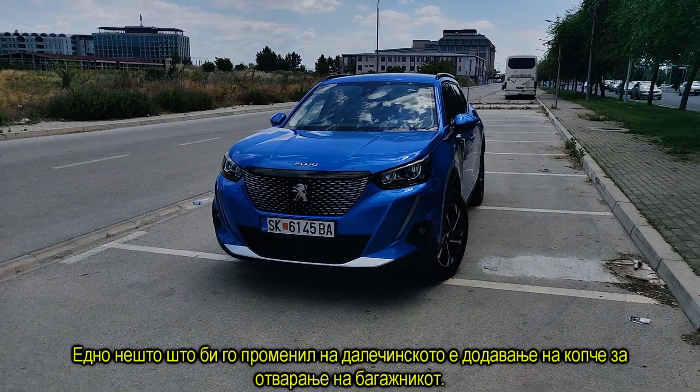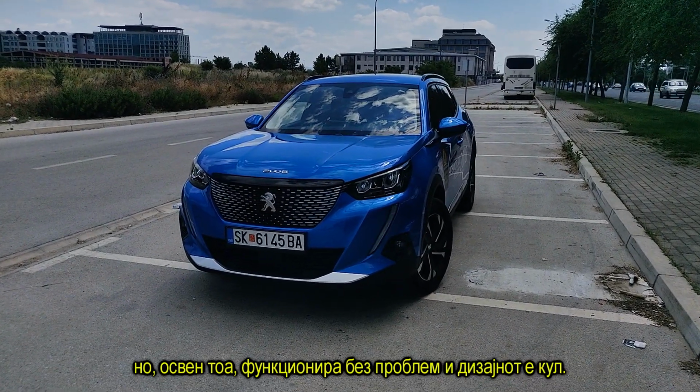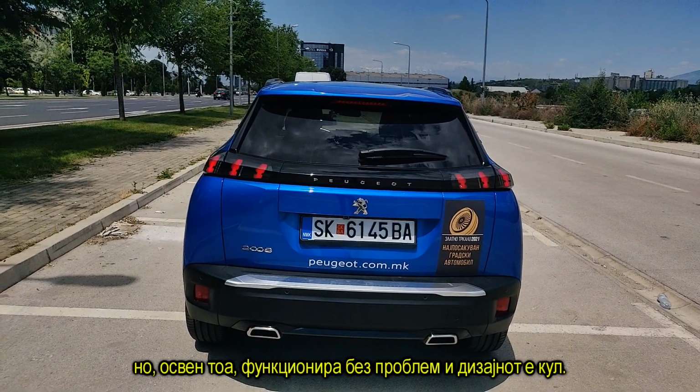One thing I would change about the key fob is add a button for a trunk release, but other than that, it works perfectly as it should, and the design is pretty cool too.